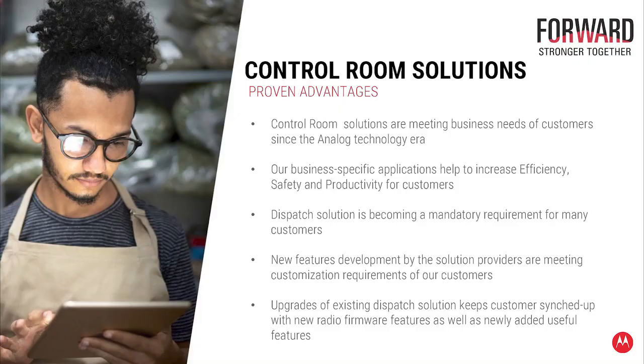Dispatch solutions have proven their advantage and they have been meeting business needs of our customers since the analog era. Today, our business-specific applications help in increasing efficiency, safety, and productivity of our customers. We thank each one of you for putting efforts to educate customers about the different applications based on the solution. Dispatch solution is becoming a mandatory requirement for many of our customers.